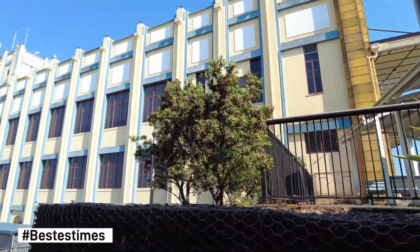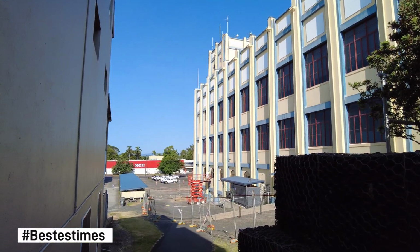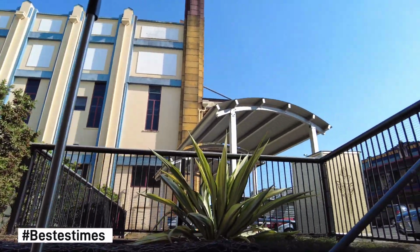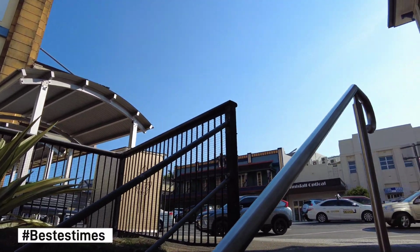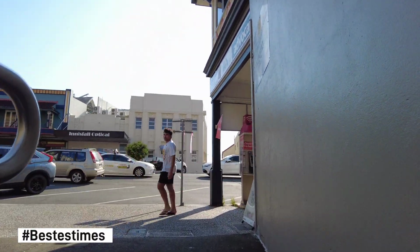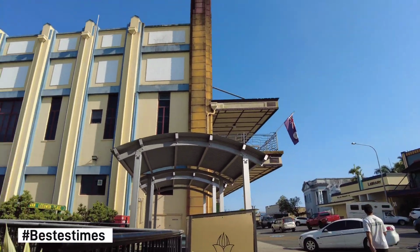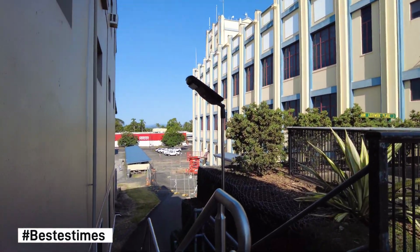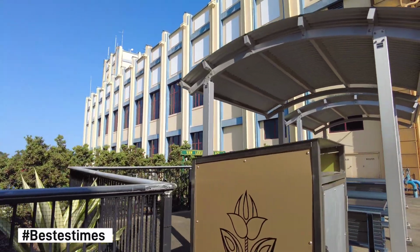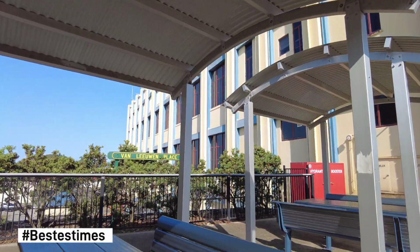Now it's to do with Van Leeuwen, the people who designed and made the Shire Hall and that. It's to do with them. Not a big fan of these stairs. The Van Leeuwen place, what they call this little bit here now. Yeah, Van Leeuwen.